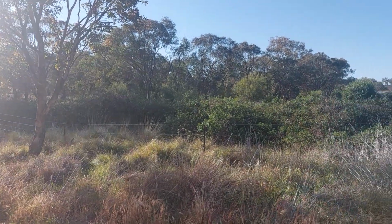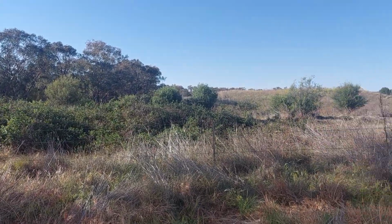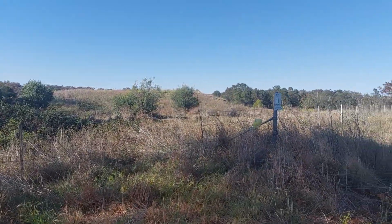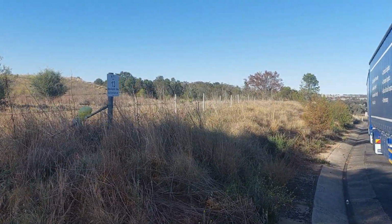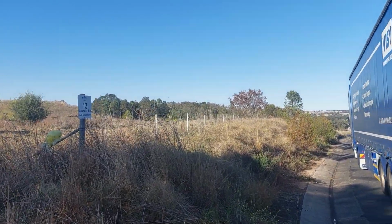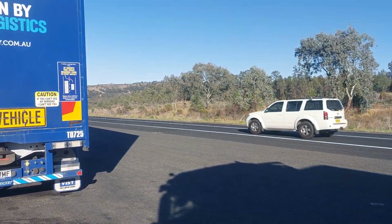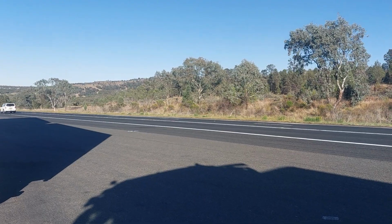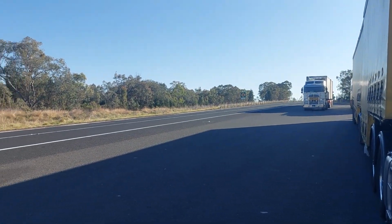But I'm at a little spot called Spire View, and it's about halfway between Cootamundra and Gilgandra, approximately halfway. And yeah, this is the other side, and there's a road train there.